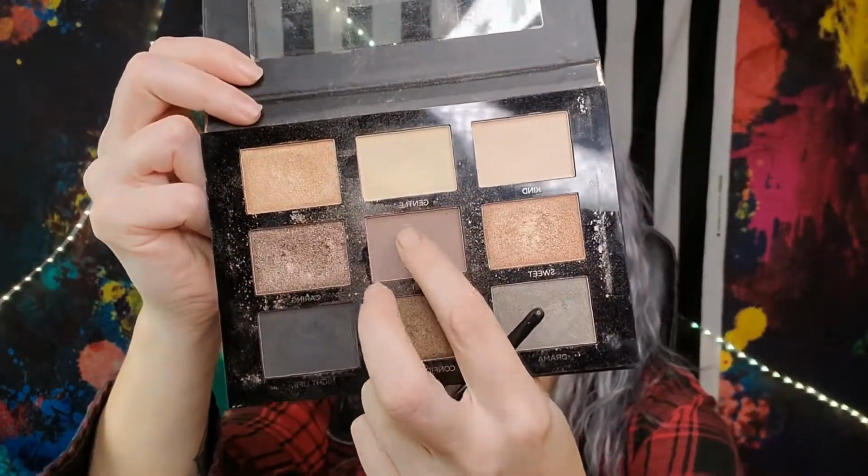With eyeshadow brushes, like I said, I feel it's kind of important. It really changed up my game. e.l.f. and Wet n Wild have some good brushes that you can buy for $2 or less, $2, $1. I'm gonna put this matte shade Trust in my crease because that's the transition shade it's giving me. There are some beautiful shimmers in here though.